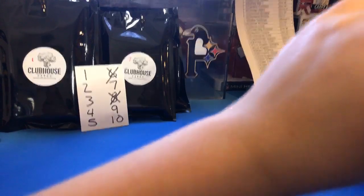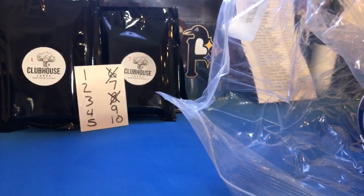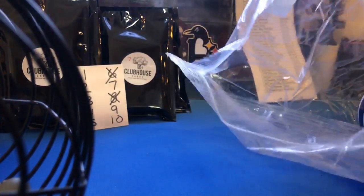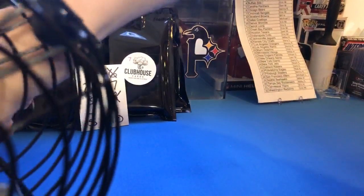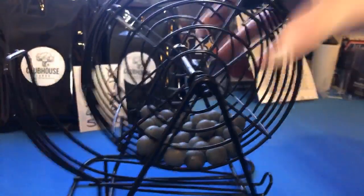All right, so now we get to pull the balls out again to randomize. All right, yeah. That's so cool. Where's the box for it? Oh, it's right there. Just put it back in the box. No, just ziplock it for me. Where's the box? Stop. The box is literally right there. Okay. All right, so we're gonna randomize it now.